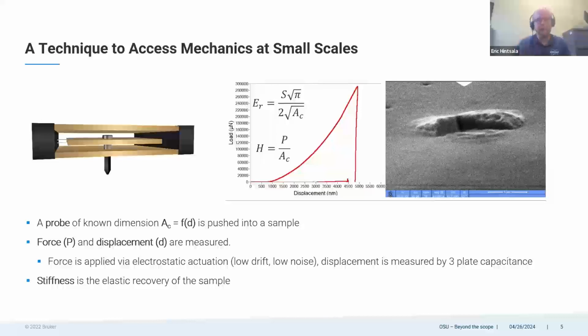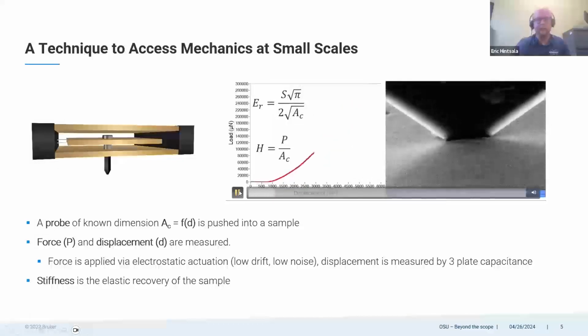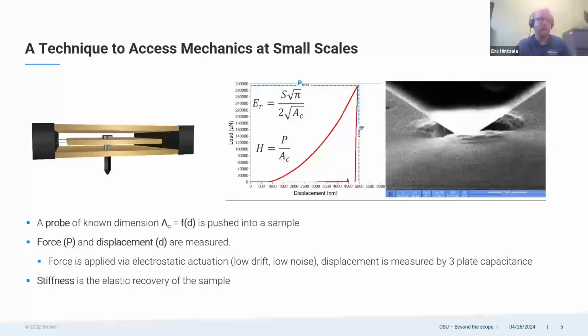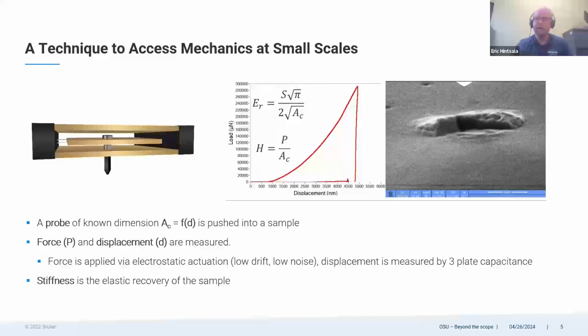And as we drive this probe into the surface, we're recording force and displacement. During the initial loading part, we've got a combination of plastic and elastic deformation. But then when we start to unload, it's nearly purely elastic in almost all cases. So we can fit that unloading stiffness to get an elastic modulus measurement. That would be the reduced modulus, which is the stiffness divided by the square root of the contact area plus some other geometry terms. And we can get the plastic properties through the hardness. That's the peak force divided by the contact area.